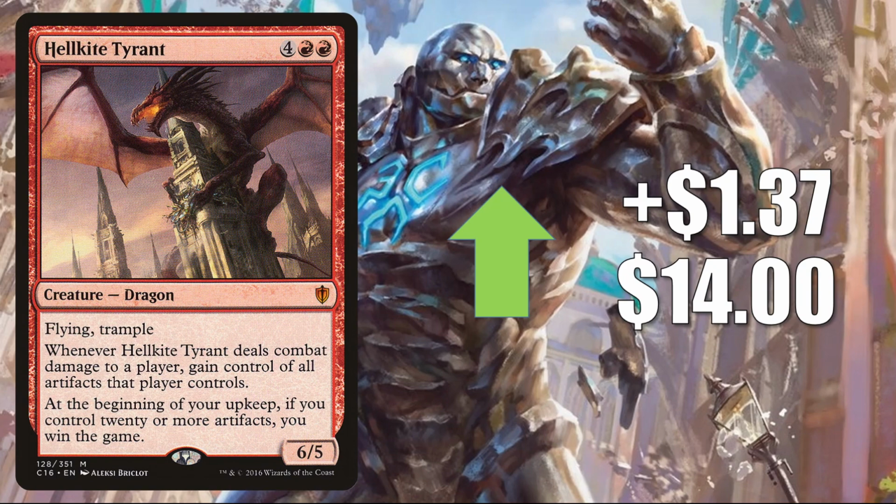Number 3 is another solid Commander card, Hellkite Tyrant. This is the one from Commander 2016. It goes up $1.37 to $14. Many times you'll find this in a lot of builds, again, based around recently reprinted Commanders. Kaalia of the Vast, Brea Ethereum Shaper, the Ur-Dragon. I don't think that's a coincidence.